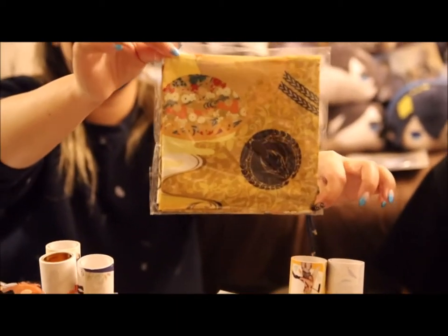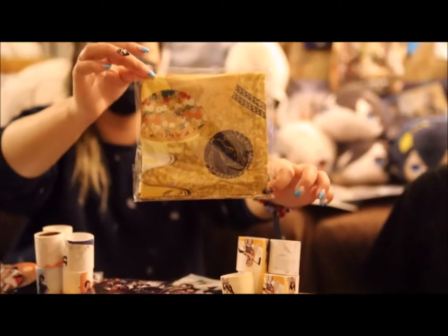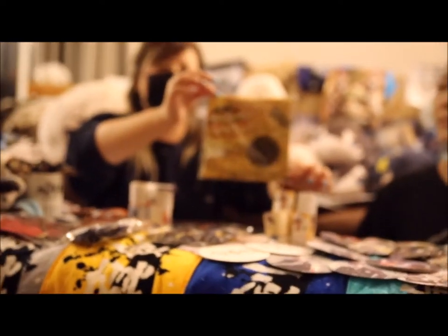They have previous years' scarves. They didn't have every character though. I don't think they will mention whether they have every character for these. It's just these are pretty old. Yeah, they've been around for a while. This is the newest stuff. They will let you know.